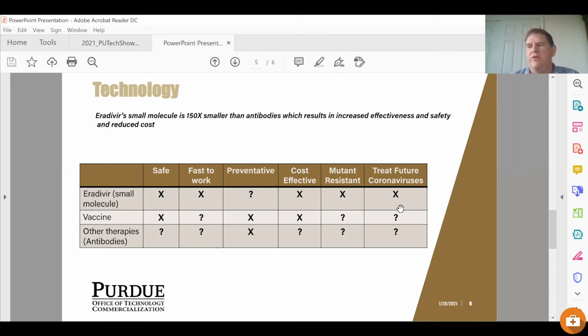Many of you have heard of the concept of cytotoxic storms. These are caused by the immune system overreacting and causing organs to shut down and have trouble. With a small molecule, our technology gets to the affected cell and clears, and can be managed. It's safer. It's faster to work. It gets there, and so you can take it and feel better soon. It is not preventative like a vaccine, but is much more cost effective because it's easier to make and it's mutant resistant. And as I mentioned, it can treat future viruses.